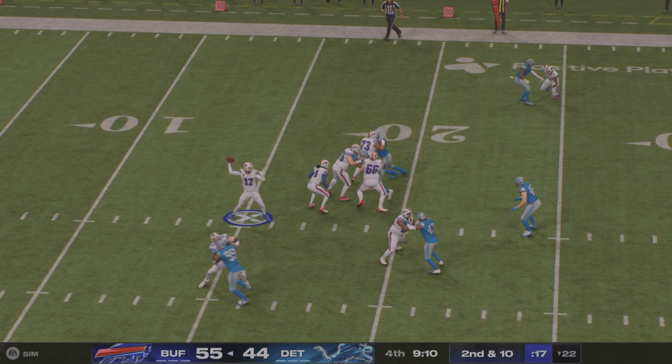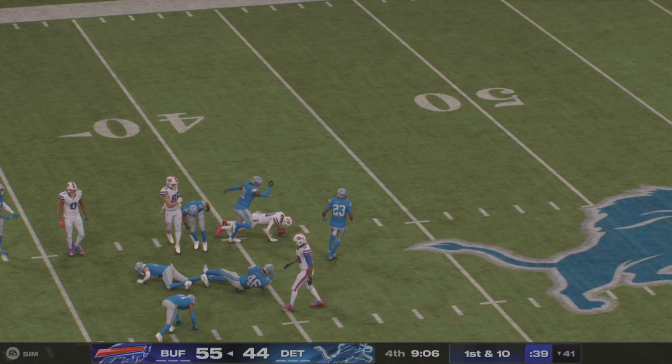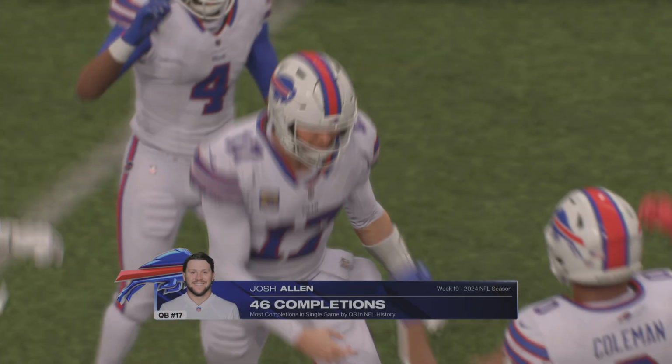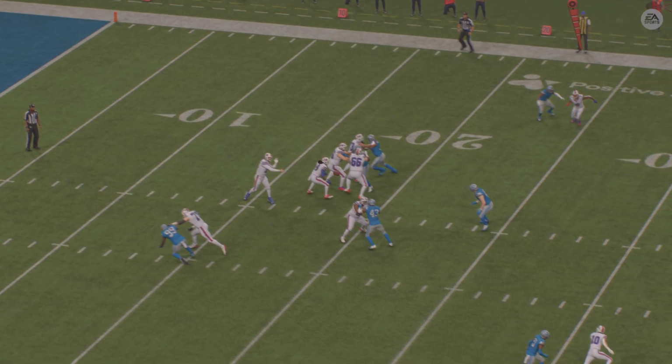Now Allen has his man. It's Shakir. And they get him down, but not before he takes it across the 40-yard line. These two have hooked up 9 times now this afternoon as they pick up the first.